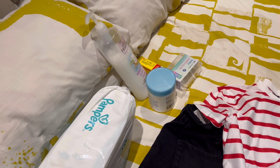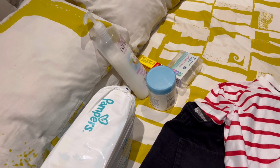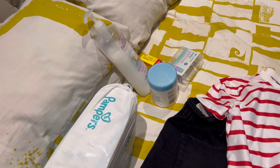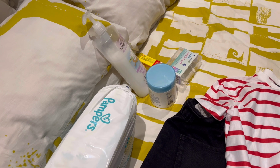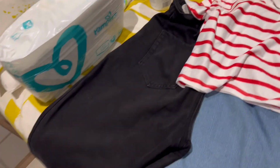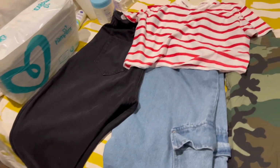Yeah, I'm sure a lot of you understand. I've made a list for him so that when he is packing to drop off my daughter, because he's coming on Friday, he doesn't forget anything. So I think a list is just easier. Let me just close the door. A list is just easier.